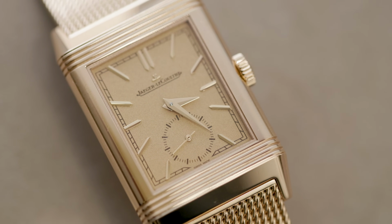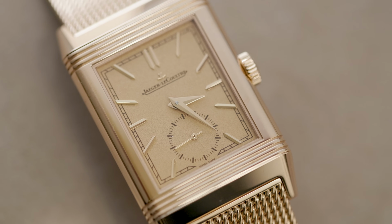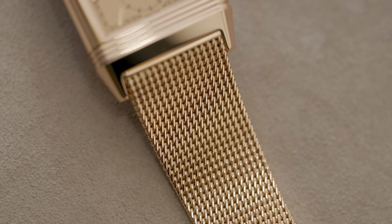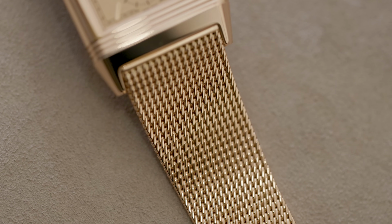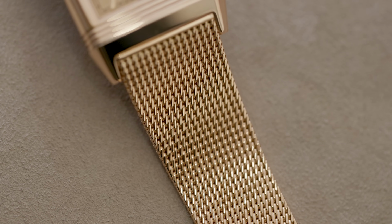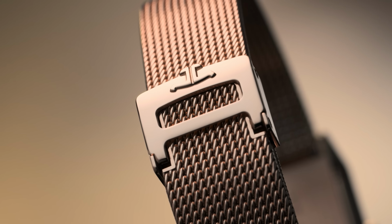It's not like they brought back the Reverso Art Deco from the 90s, although this is a nod to it, which I like. What a great piece. I think we'll probably eventually see it in white gold or even yellow gold, and I'm all for it. I want more options, not fewer. I think this is a very special watch.